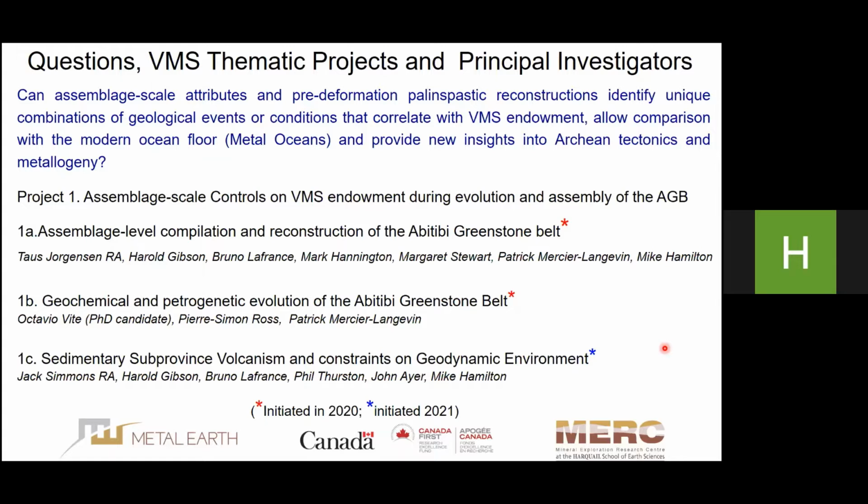So Project 1 is 3 parts. One is the assemblage level compilation and reconstruction of the Abitibi greenstone belt. And this will be a quantitative or semi-quantitative reconstruction. A lot of the features we're trying to quantify, we're hoping to be able to compare to the modern ocean floor, and Taus will provide an update of that.